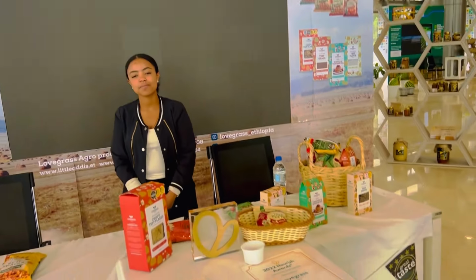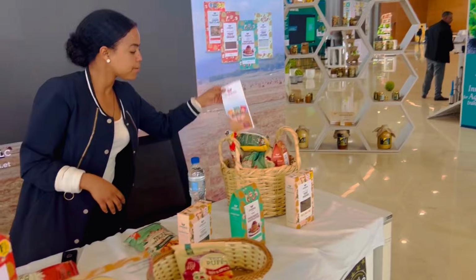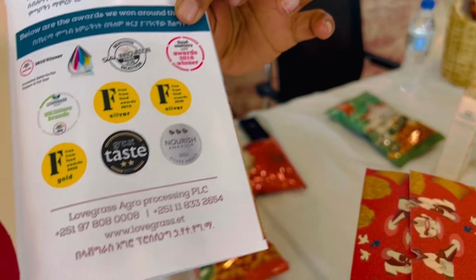Lovegrass. So you guys support Lovegrass Teff Company. And I think they have a website. So if you want to taste these delicious snacks, you can find them online right here.